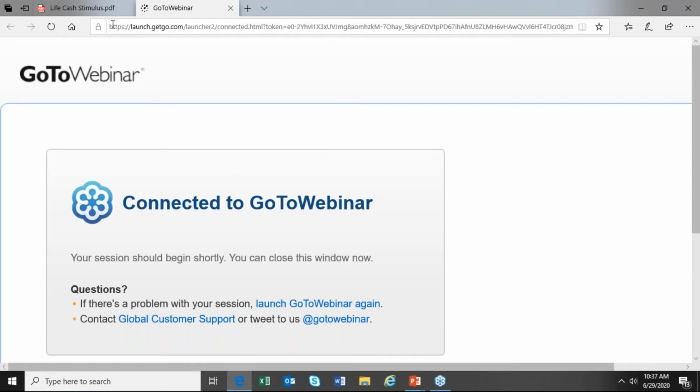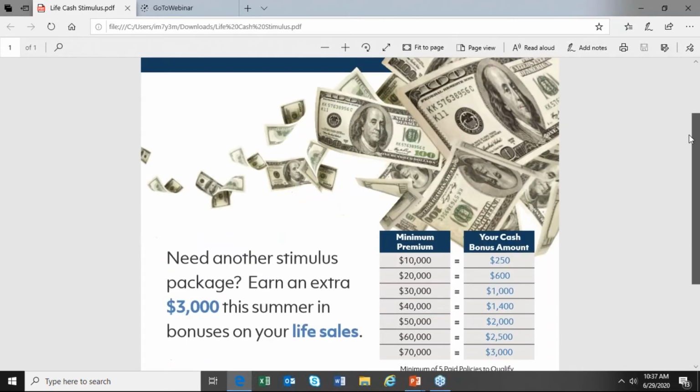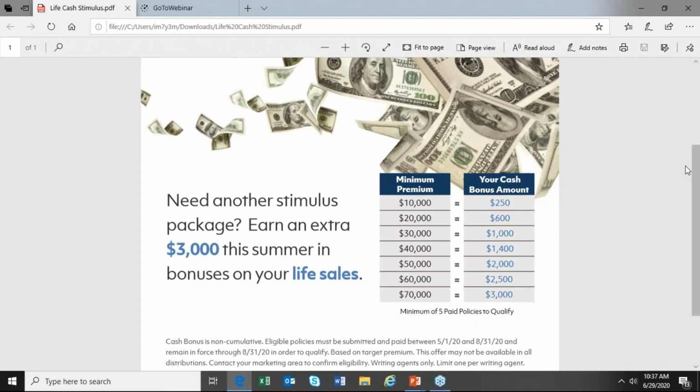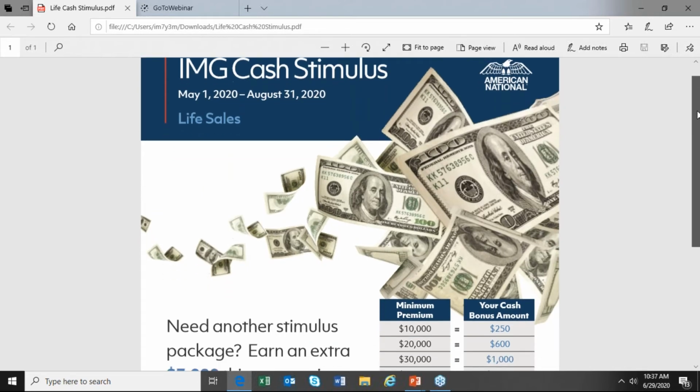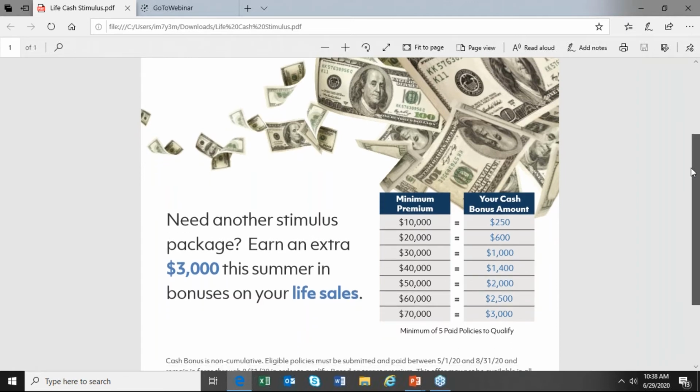Another thing to take note of is our IMG cash stimulus program that we have going on currently. Basically, if you have 10,000 in minimum premiums and a minimum of 5 paid life policies, you're going to get an extra $250. This goes all the way up to 70,000 in minimum premium paid, with a minimum of 5 paid policies, where you will be looking at a cash bonus of $3,000. This is a nice little promotion that we have going on till August 31st, so there is time to get those apps in so you can qualify to get some extra cash.